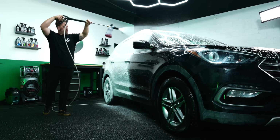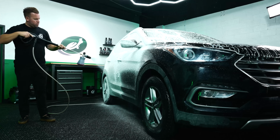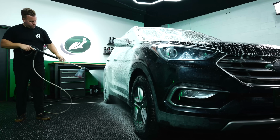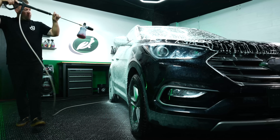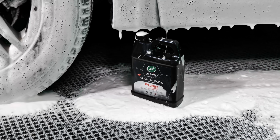So it's really cool because if you're more of a bucket wash person with your 2 buckets, you can do it that way and it still foams great, or you can put it in a garden hose foam cannon or a pressure washer foam cannon. Kind of any way you want to use it, it's incredibly effective and efficient.